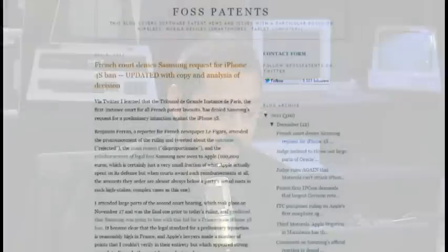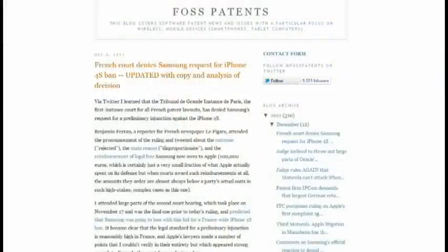They've denied Samsung's request for preliminary injunction against the iPhone 4S. Samsung now owes Apple 100,000 euros. And so the patent wars continue.